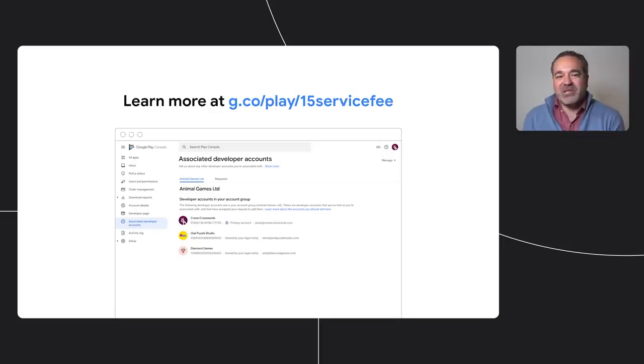Helping us understand which developer accounts you're associated with will allow us to offer other benefits in the future, such as helping us during the app review process, reducing account fraud, and making sure you're eligible for future programs and Play Console features. But that's just the beginning. Let's take a look at some new features that are available now to help take your business even further, from driving more installs to growing your engagement and revenue.